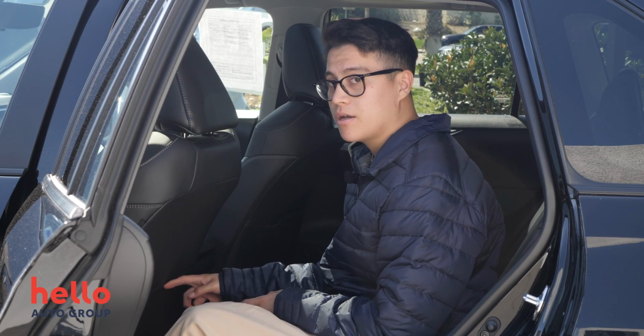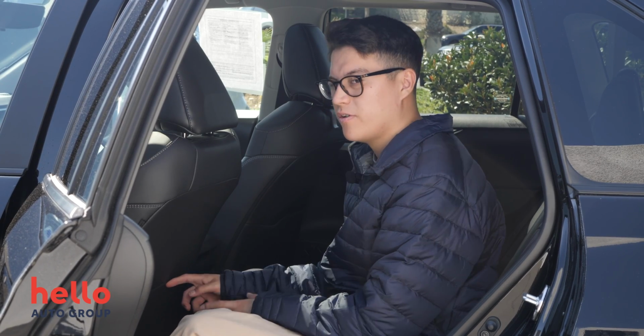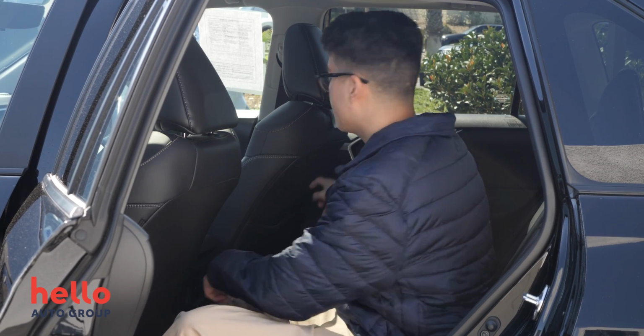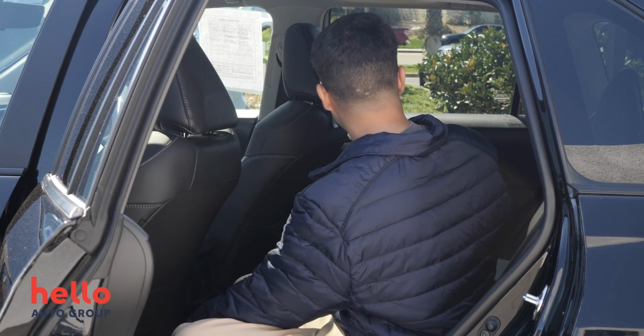You do not have a pocket on the driver's side chair, which is very interesting because normally there is one there. You do have one on the passenger side chair. You have cup holders here in the middle that also double as an armrest, which is perfect because sometimes it gets tiring to be in the back of a car.